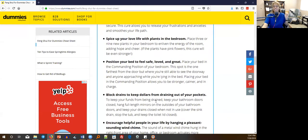Position your bed to feel safe, loved, and great. They say you should never have your bed under a window, and you should always be able to see the entrances and exits to your room. So if you've got your bed like I do, where it's against the wall, but there's a window on either side, having a mirror in front of you so you can see anybody that might be coming through those windows, and I can see the doorway, which walks inwards towards me, so I can see all the entrances and exits. And there's a theory that that reduces your stress when you're not going to be surprised about anybody coming into the room.